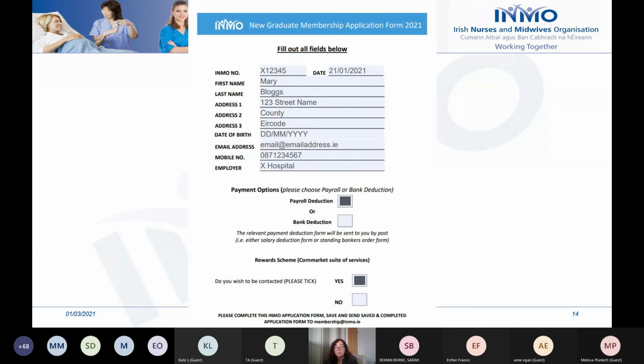So that form is on the INMO website at the moment. It's not going to be there for the duration of the whole year. The intention is that while you're still a student member, you can avail of this form, because it'll then be an extension of your student membership to cover you for your pre-reg period.